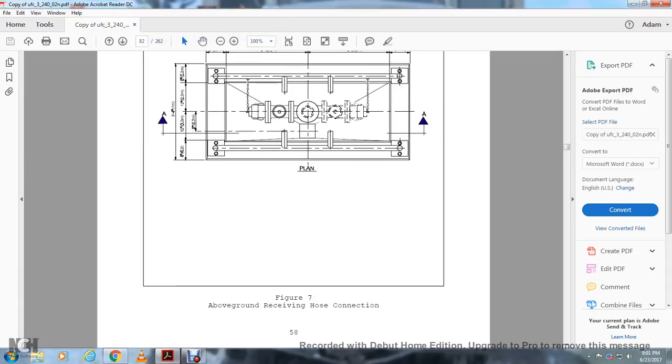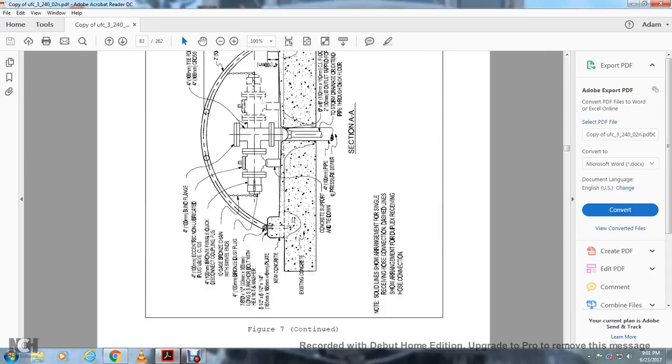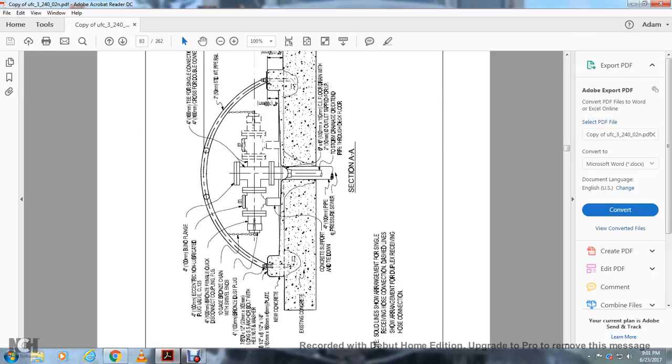All right, this is the above ground receiving hose connection. Shows the valve and the plan for the hose. Continued.